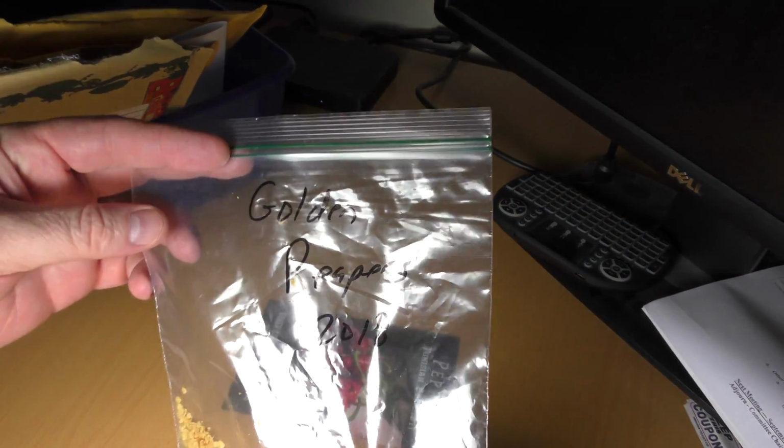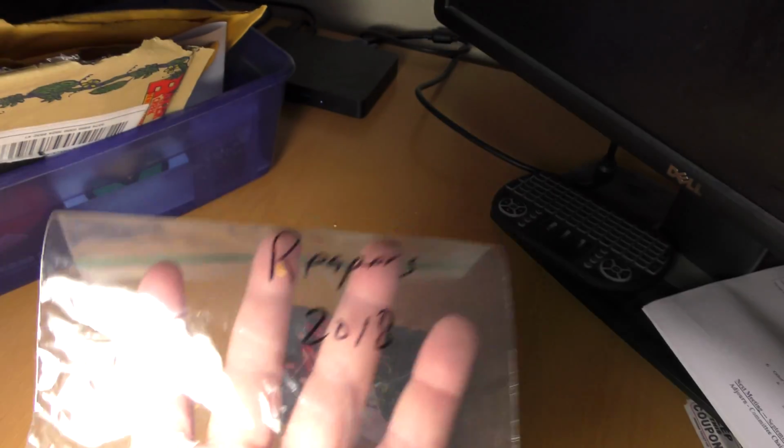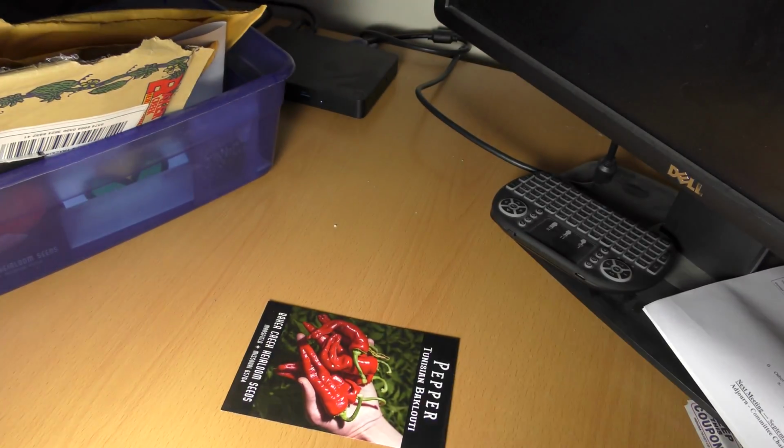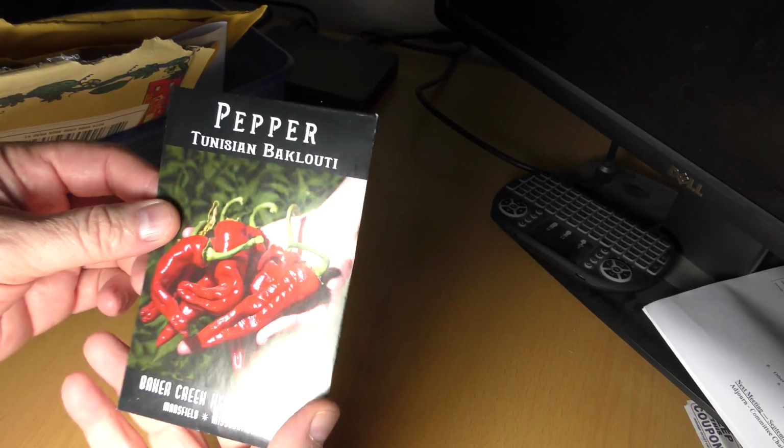Some 2-year-old Golden Reaper seeds. Got quite a few in there, actually. I've got some fresh ones downstairs from last year. So extra seeds just in case. Golden Reapers, definitely do some more of those.